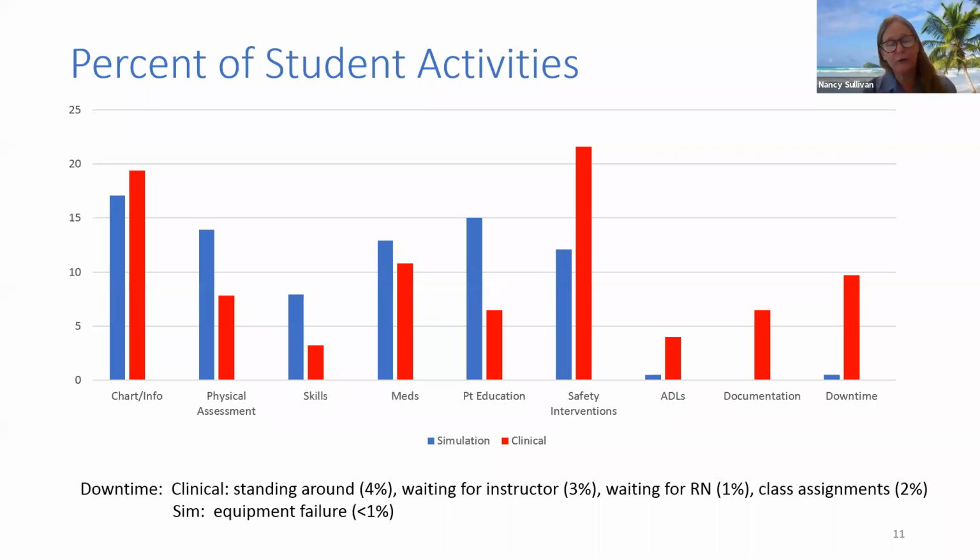So what we saw, and this is really the interesting results. In red are the clinical activities, and in blue are the simulation activities. And I think that some of this is fairly obvious. The one thing that really strikes you, on the far right here, is downtime. Way more downtime in the clinical setting.